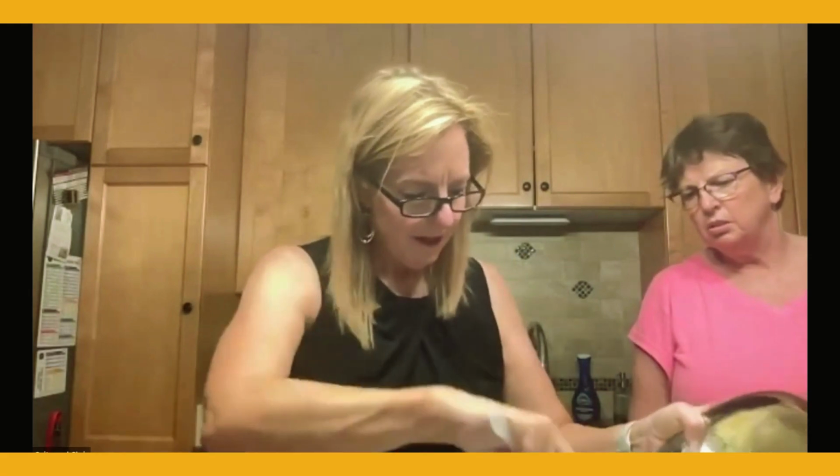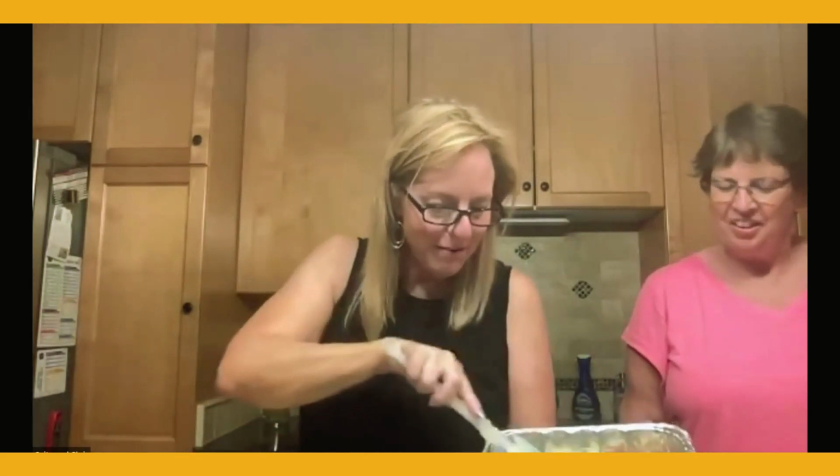And then the next thing that I put on is this cauliflower mixture. So I'm just going to dump probably about half. Think of this as we're just making lasagna. I'm just spreading it out. I'm lifting it up and it's all sliding down due to the pan, but I'm just spreading it over top.